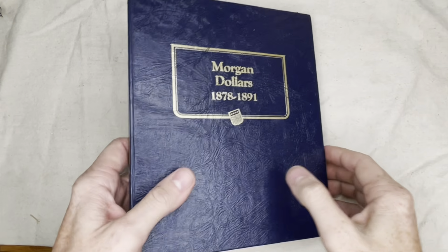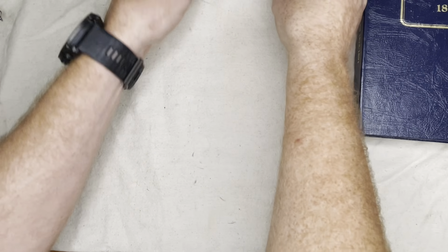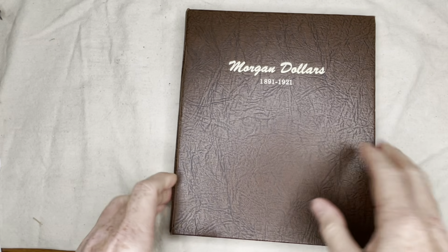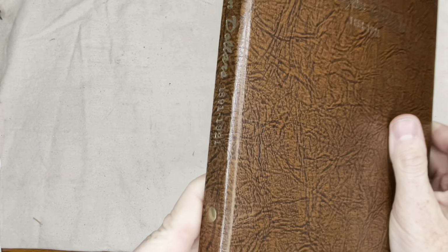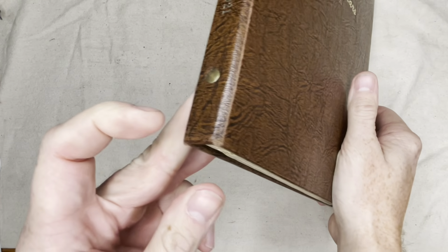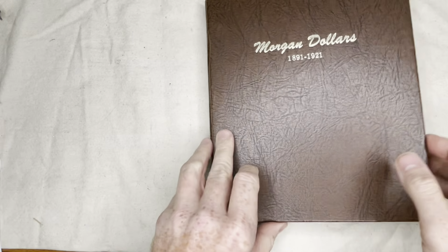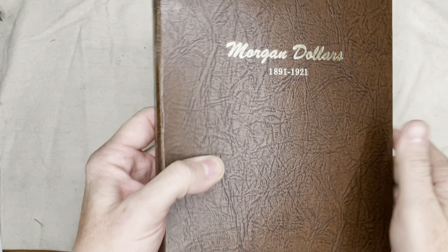Okay, guys, so I'm going to move on to the later years, the ones that are in the Dansco album. Let me move this one out of the way. So this is the later years of the Dansco album. I believe this is an older Dansco album. It doesn't have the number on it, and I don't remember right off what the number is on mine. But this is the 1891 through 1921.